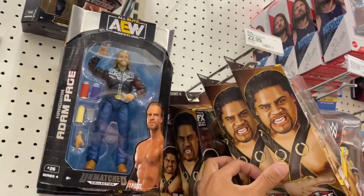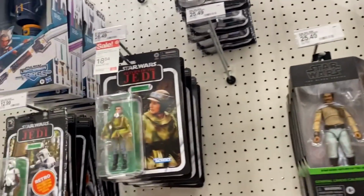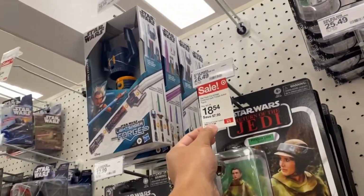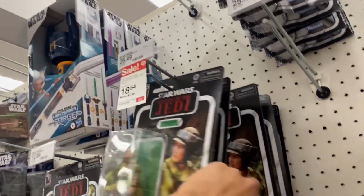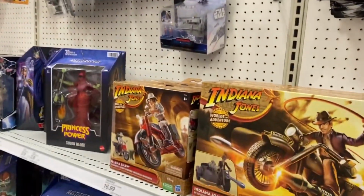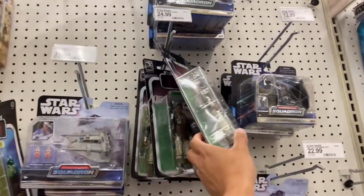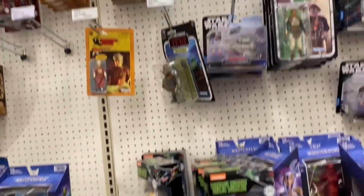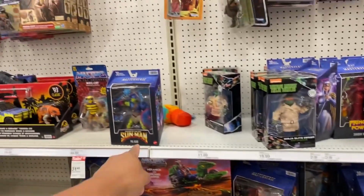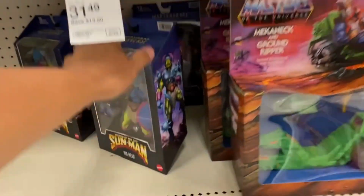Fatu. And, okay, oh, a Dark Trooper figure. These aren't Dark Trooper figures. Let's see. This here, yep. Oh, that's it. Wow, okay. Pigman's here too. Yeah, they got a... And many faces.